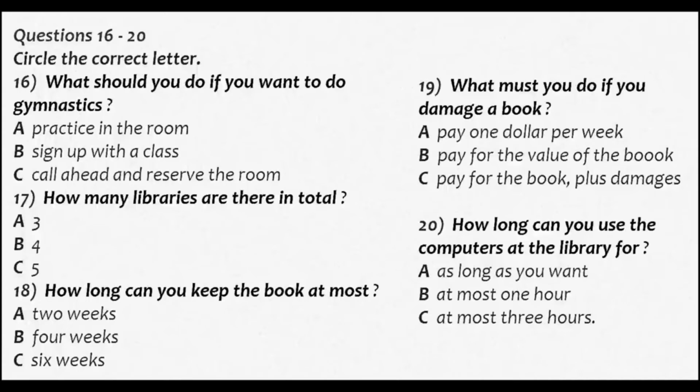The library is also equipped with 200 computers for student use. They are all internet ready and available for use. You must sign up at the library for 1-hour time slots. You may sign up for up to 3 consecutive slots at a time. No one can use the computers without first signing in at the library.